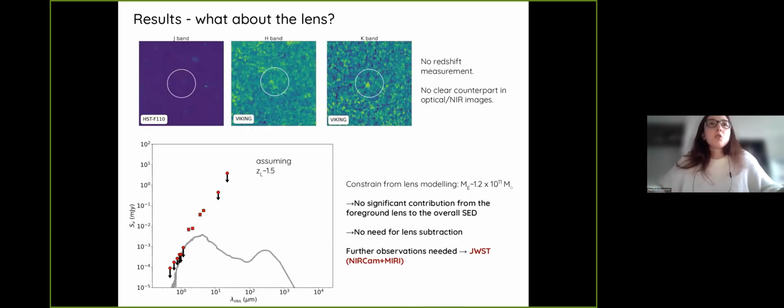Okay, so now you're probably wondering, what about the lens? Well, as I mentioned before, no clear detection of the lens source is available. We do not have any redshift estimates, and this is extremely rare. Also, in some cases, this is really difficult to characterize. What one should do in such cases is what is called lens subtraction, so subtracting the contribution from the foreground object to the background source in order to perform an accurate SED fitting.